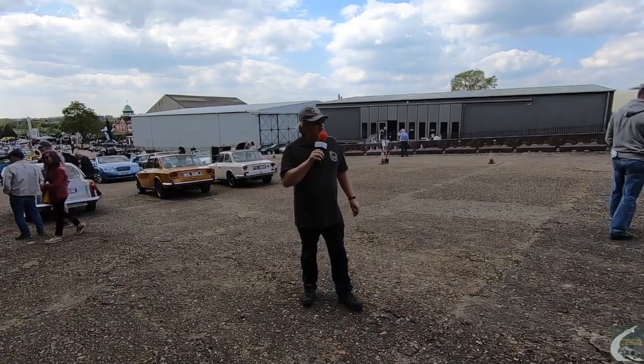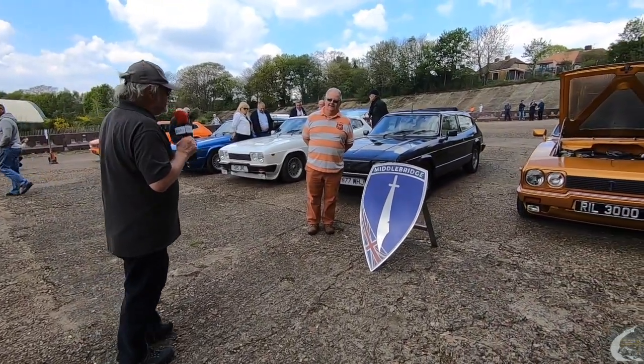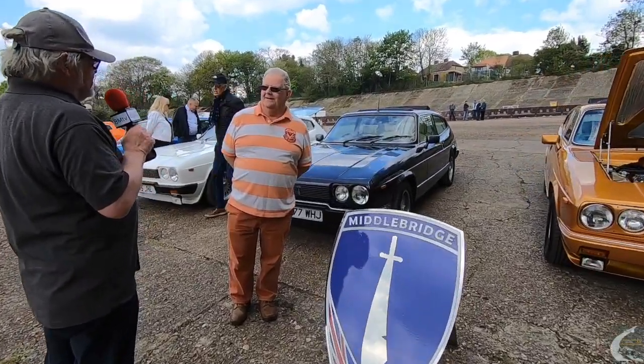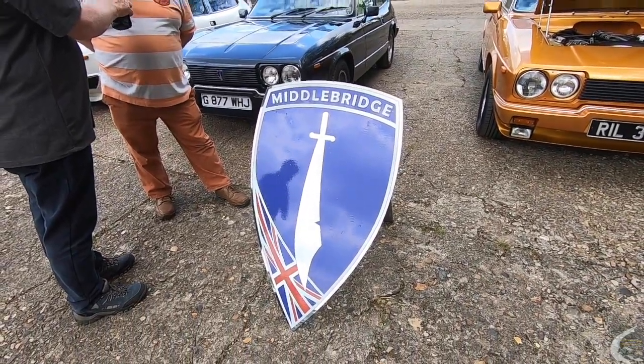Okay, we're all the way up the top of the finishing straight now by the banking, and we have a row of lovely Scimitars. Don't see too many of these about these days. And we've got Mick here, who is part of the Mess Club, I believe it's called. That's correct. It's the Mess. It stands for Middlebridge Enthusiast Scimitar Set.